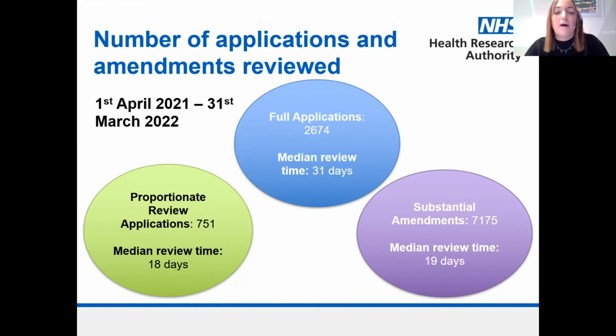Rather than being reviewed by the full committee at a formal meeting, they're instead reviewed by 3 members of the committee via email correspondence. So the types of studies that would be suitable for our proportionate review processes are mainly questionnaire research, interview studies, studies using data or tissue which has already been collected. So applications where we would expect to see fewer material ethical issues. That's a really popular service with the researchers because they get an opinion nice and quickly.